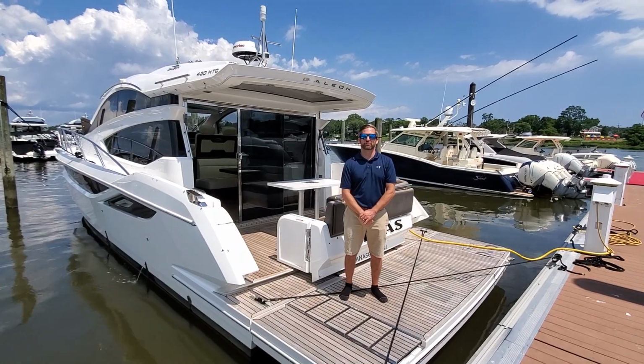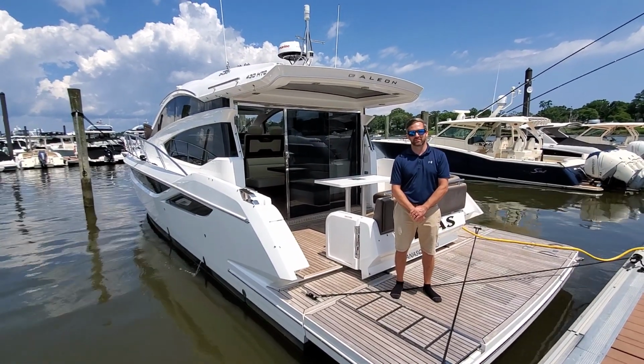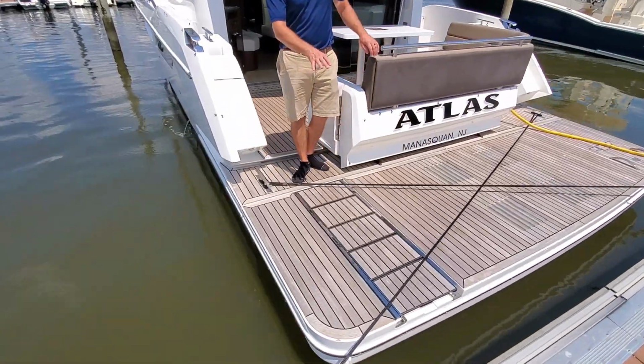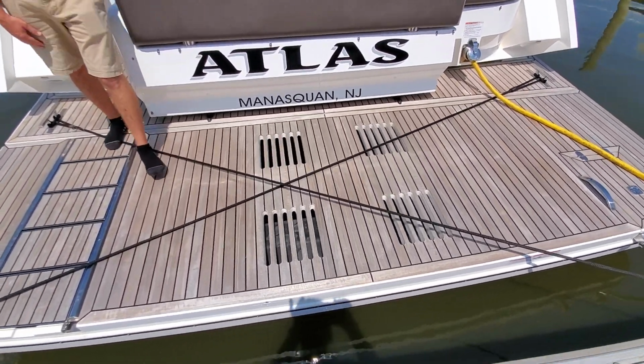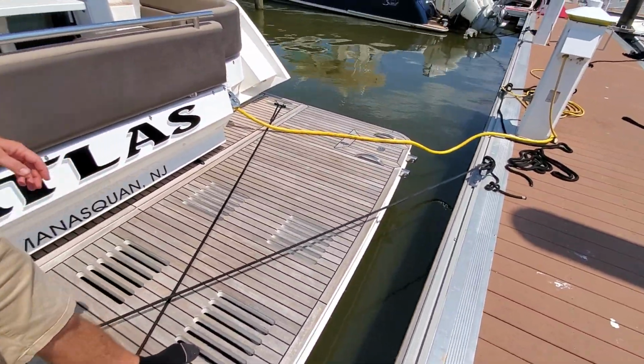I'm here to show you our 2018 Galeon 430 HTC, recently taken in on trade. This boat has a beautiful swim platform with teak on top. It is submersible. You can see the steps here, and then you also have a boarding ladder on the starboard side.